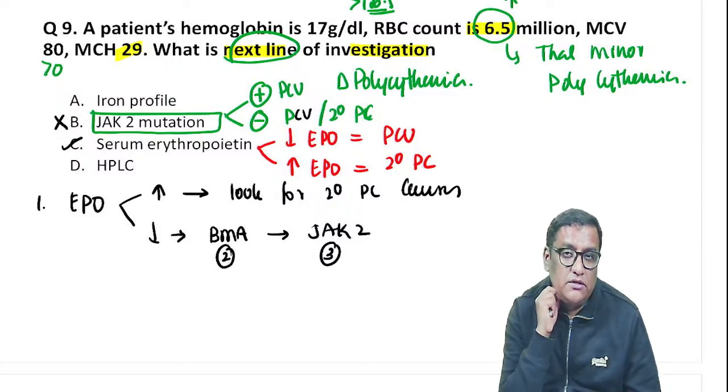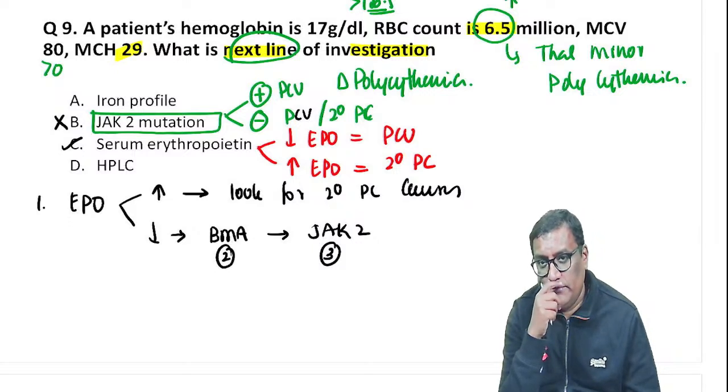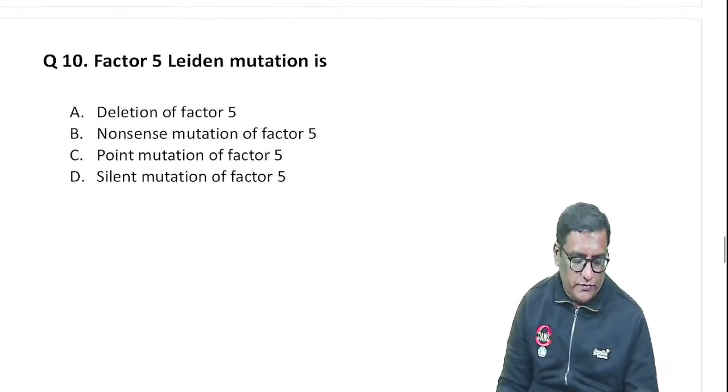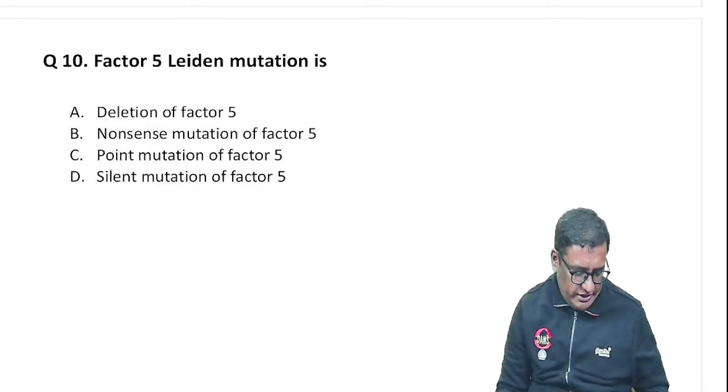Okay. CD5 and CD23 positive, not mantle cell lymphoma. Concept: mantle cell lymphoma will be CD5 positive, CD23 negative. Next. Question number 10. Factor 5 Leiden mutation. So what is this factor 5 Leiden mutation?